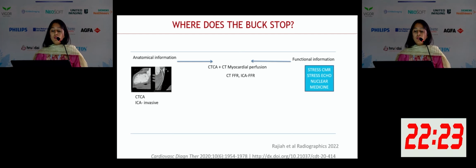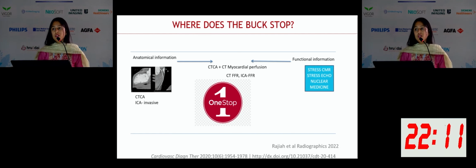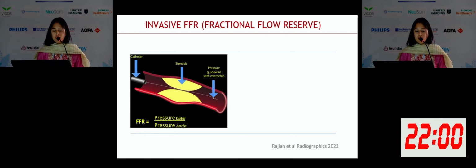The alternative is invasive coronary angiogram FFR, which we all know about, but there is also CT FFR. So is CT FFR the one-stop solution then? It gives anatomical information, gives us functional information, and unlike ICA, it is non-invasive. We have an interventional cardiologist chairing the session, so I won't go into detail of ICA.